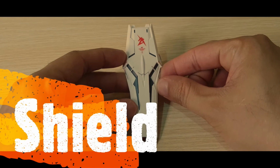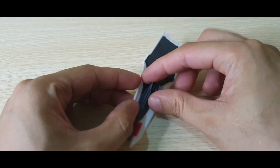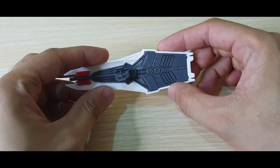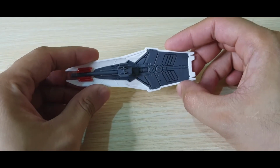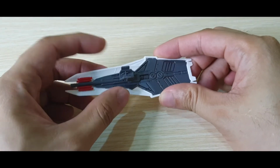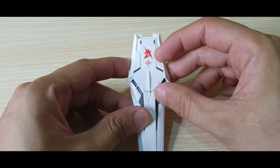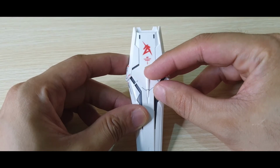So the shield is quite massive, looks great. It's composed mostly of white and gray plastic with a little bit of red. It has a lot of opportunities for decal sticking and panel lining. And even the back portion of the shield looks quite detailed, I must say. This attaches to the forearm portion of the mobile suit. And I really like that one of the decals is this big Amore logo, along with the smaller Anaheim Electronics one.